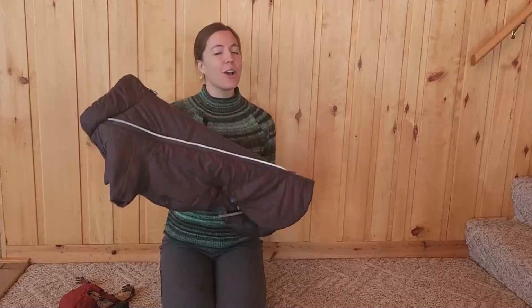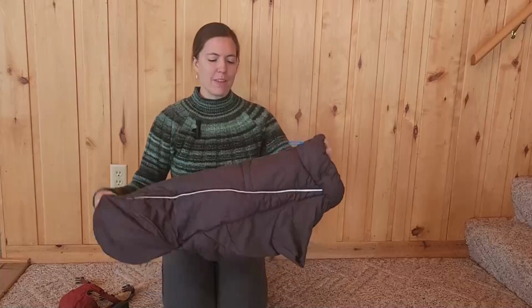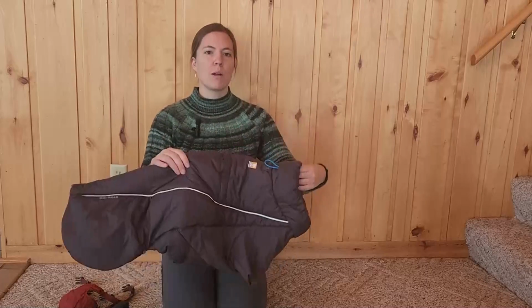So the winner on our warmest winter jacket is the Ruffwear Furness. It did a wonderful job, kept everything very warm. And again, I was measuring temperature here and here. So it makes sense that having those sleeves would make the chest panel warmer. It maybe doesn't have quite as warm of a neck area.